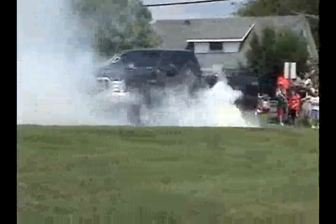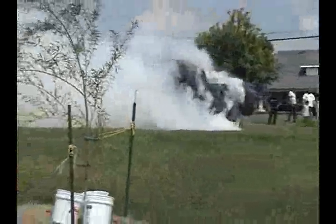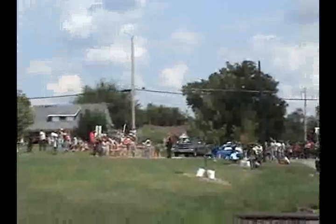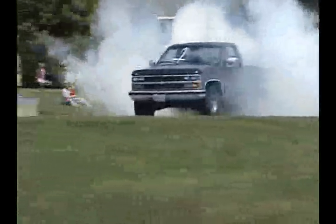Hey, can you guys smell that over there? That's the most smoke we've seen so far, I think. Turn over. Look at that. How about that for the Chevy people?